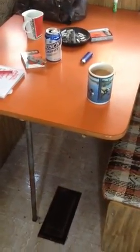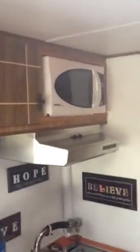There's actually a Coleman furnace right underneath there. It works wonderful. It's got heating ducts that run all through the trailer. I also have my Hemi orange table, which is nice and bright, and in quite decent shape. There's little bits of water damage here and there. And you always got to have a smoke detector, and I have a microwave, which I soon will be able to use.